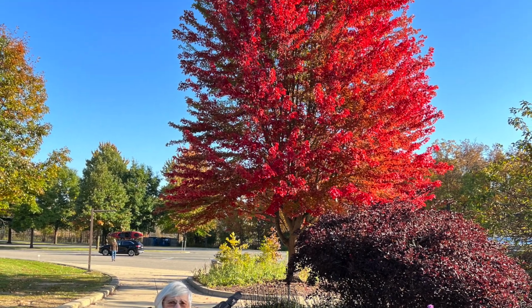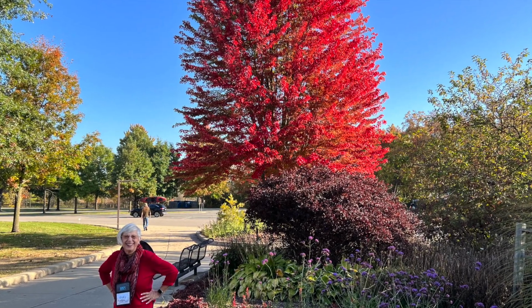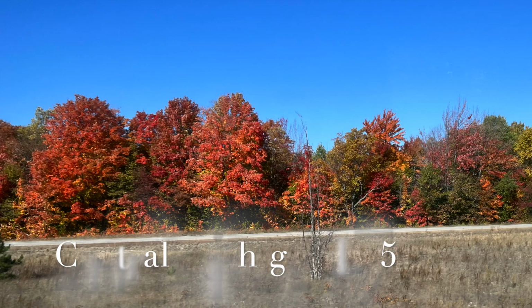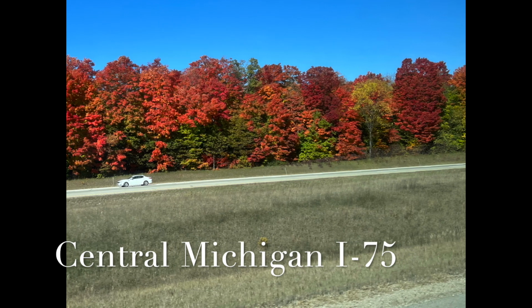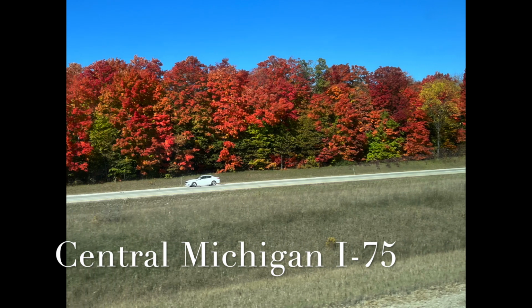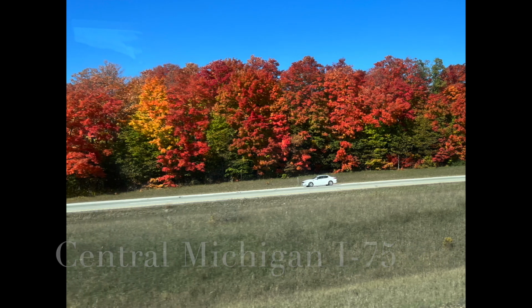Our trip was a 7-day bus tour organized by AFC Travel in San Diego. The trip started in Detroit and then took a 4.5-hour bus ride up to Mackinac City, where from there we took a ferry across to Mackinac Island.